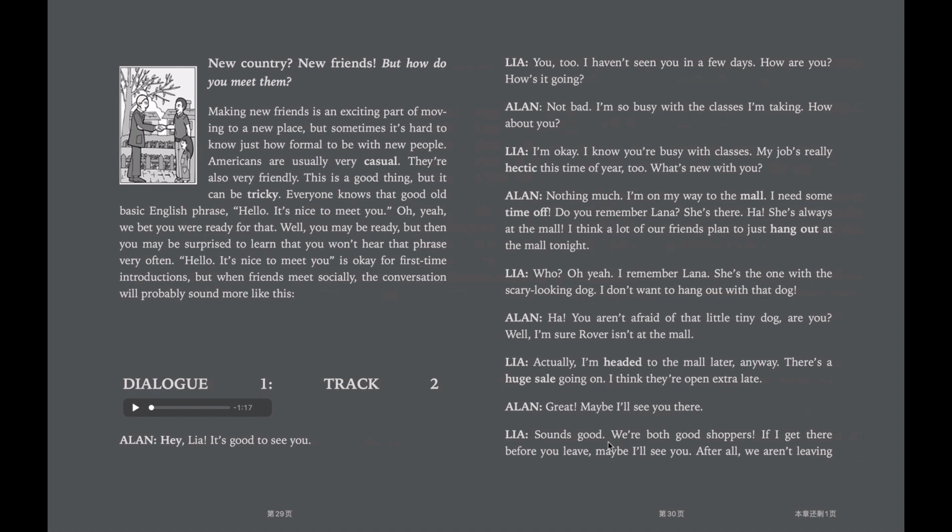Okay, so after listening to this material, I think you can have a general idea about what this unit will be about. And let's go through the text, okay? Sentence by sentence. New country, new friends, but how do you meet them? Okay, that's really important, right? And you see this unit is really useful when you come to a new country where people speak only English. And okay, let's go through the text.